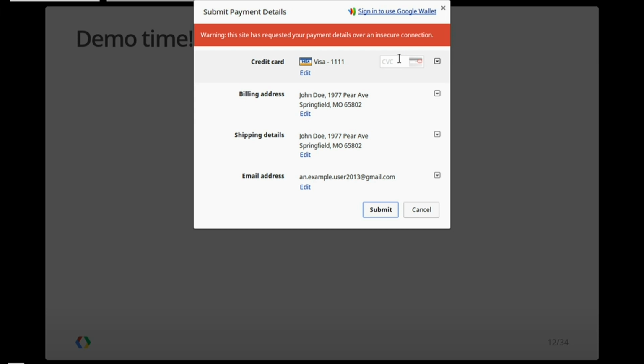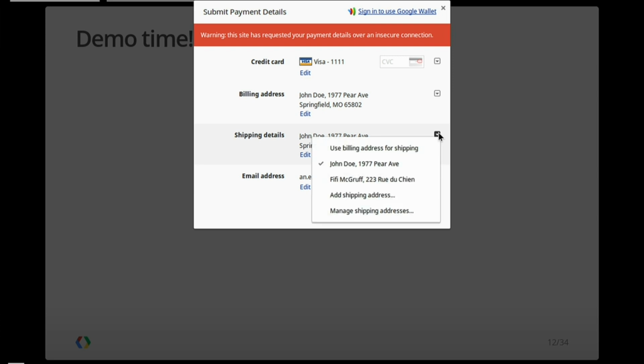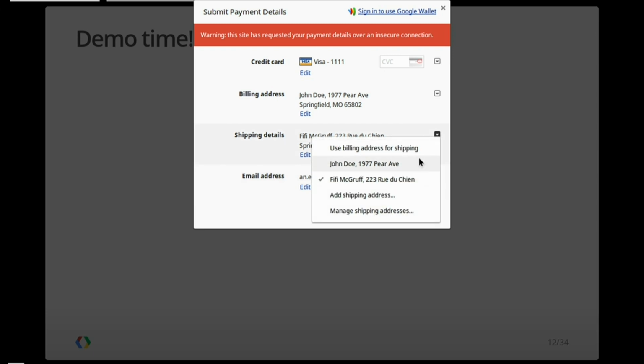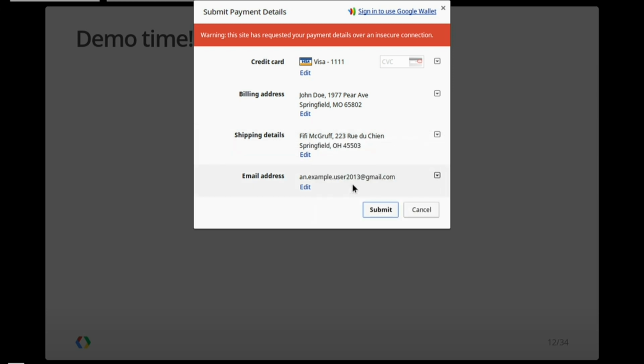As the user, I'm going to make an executive decision to input my information anyway. Now, Chrome already has this information stored about me. I haven't had to type anything in. But I'm actually going to say that I am shipping this to my dog. It's a gift, so I'm changing the shipping details. And as you can see, it was really easy to choose among the different addresses that Chrome has remembered about me. And something else I'll need to do, of course, is type in my CVC. And here we go. I'm going to press submit.